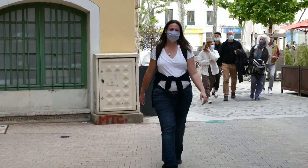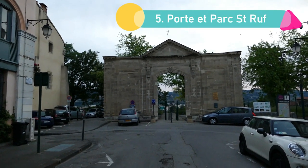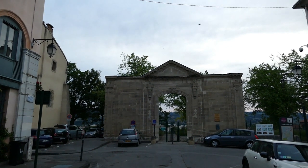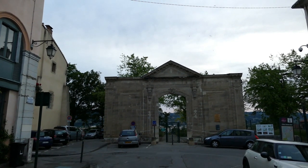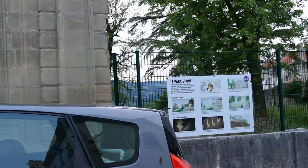In the old city of Valence, we passed by this port, which used to be a building built in the 17th century. And the building has been destroyed in the Second World War, but the door is still standing, and so now it's the entrance to a nice park.